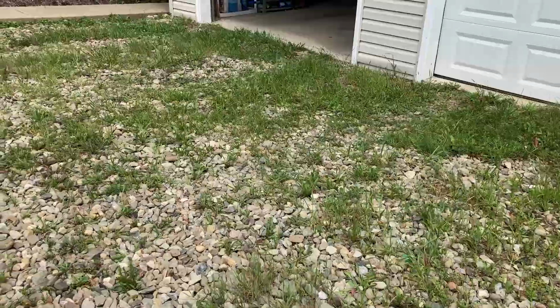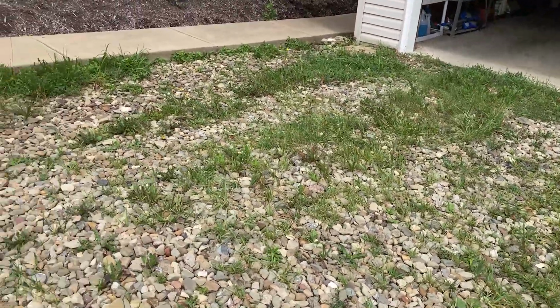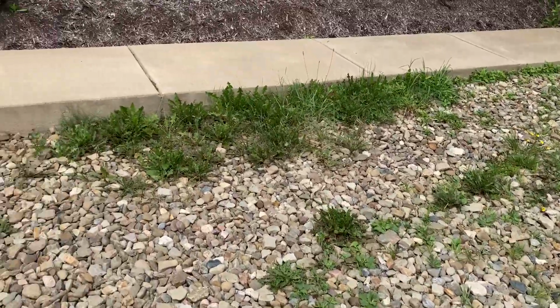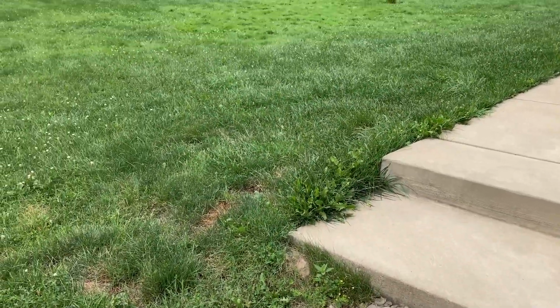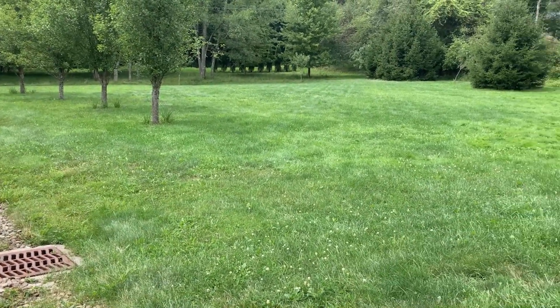The area here right in front of the garage. Grass is really coming up in the driveway, along the sidewalk. And as you would expect, the front yard just looks like a hay field here.